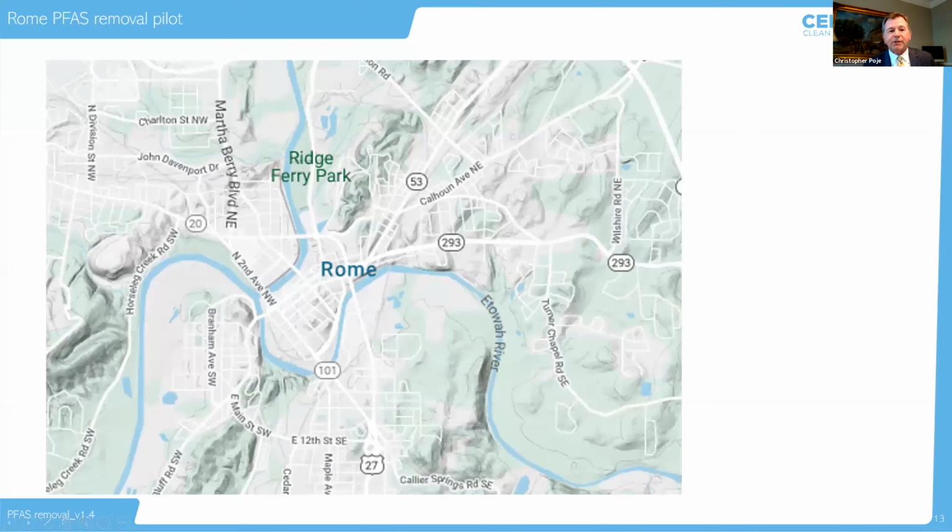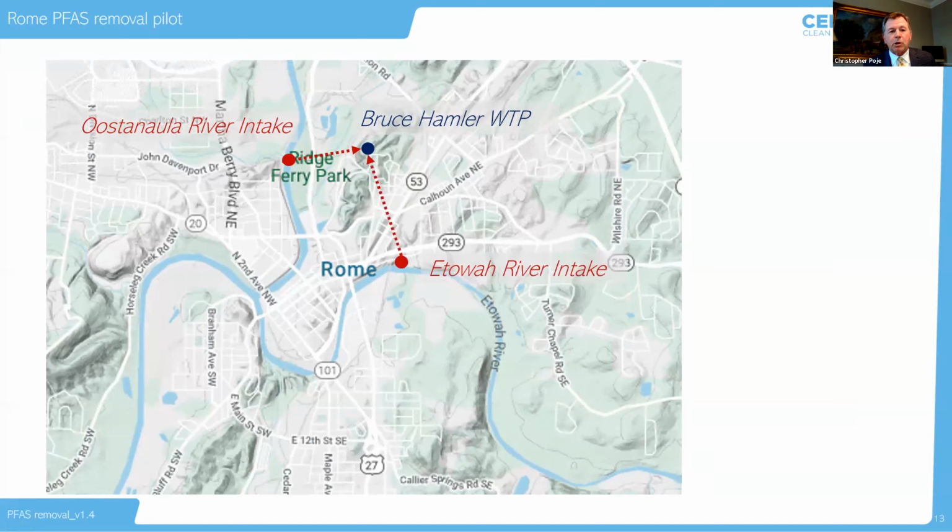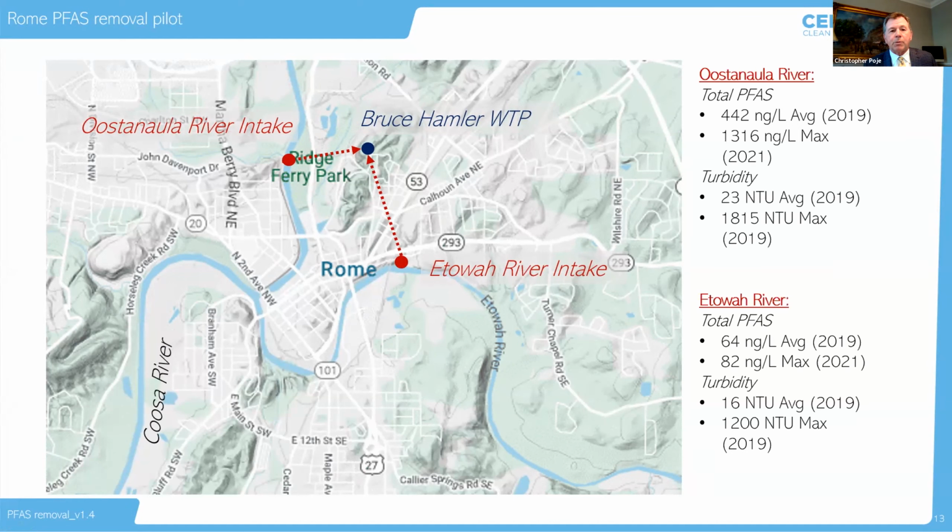So specific to the pilot test, this is a little graphic of the city of Rome. You can see two rivers converging to form a third. So the Oostanaula River intake comes from high Northwest Georgia and gets pumped to the water plant, and the Etowah River intake. So, two sources with different levels of PFAS contamination. They form the Coosa River, which then flows throughout Georgia and into Alabama.